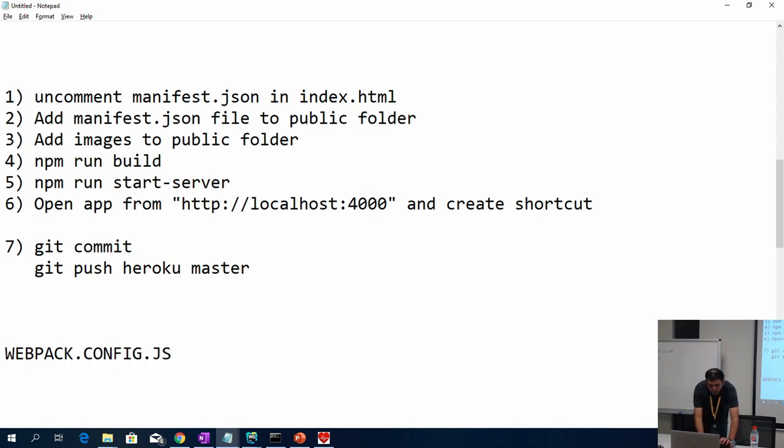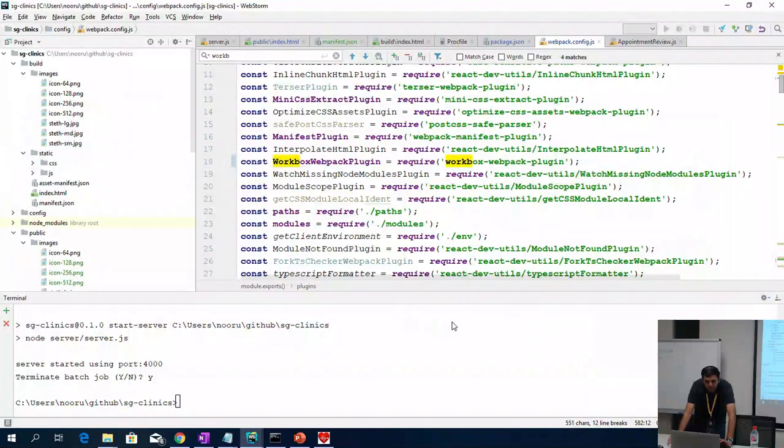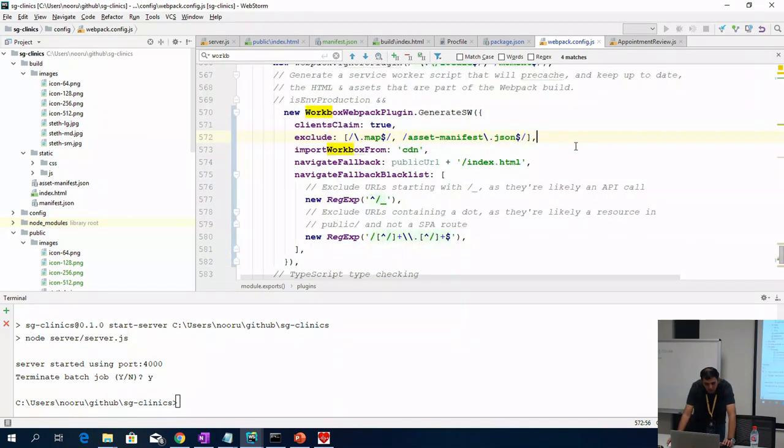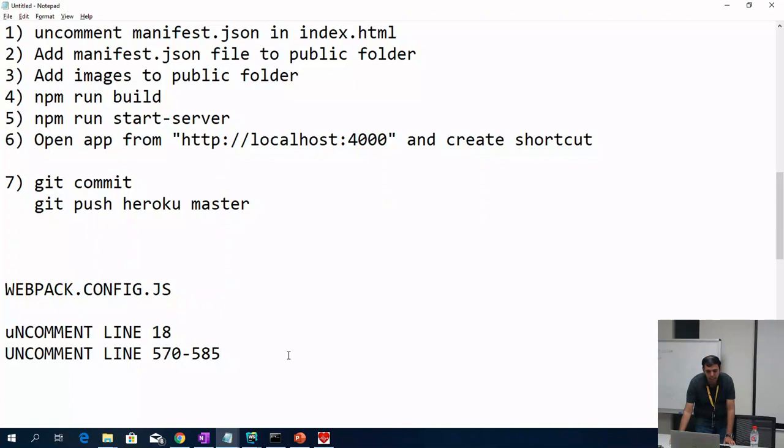In webpack.config.js, uncomment line 18, and uncomment lines 570 to 585. And once you have done that, go over and run npm build and npm start. Lines to uncomment again: line number 18 in webpack.config.js and line numbers 570 to 585. See, there are no errors.